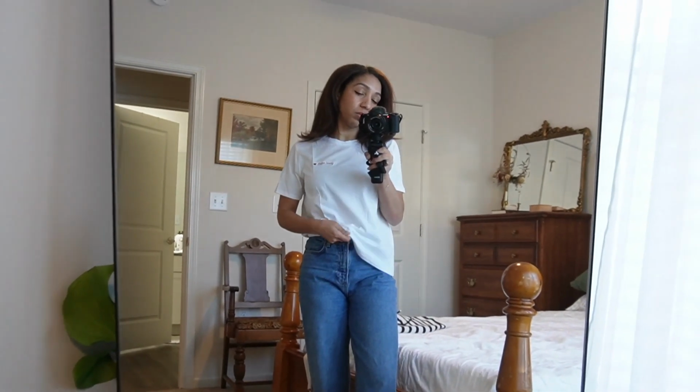I don't think you have to spend this much money on a t-shirt, so if you are on a budget, I will go to this one. It's from Everlane. I feel like it's as high quality as the one from Cezanne.